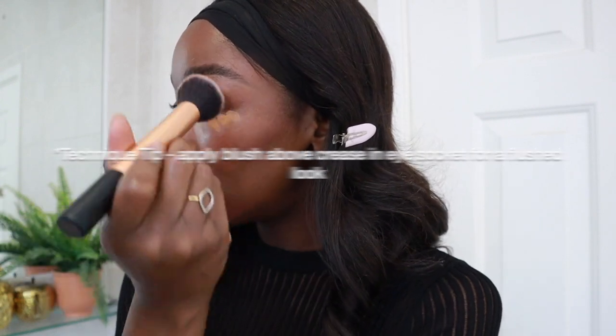I don't really know what it is, but I think it looks more glow from within vibes than when it's just on your cheeks. It just looks like you've got this whole glow going on. And I like to really add to this element when my makeup's done. I kind of add more blush on then.